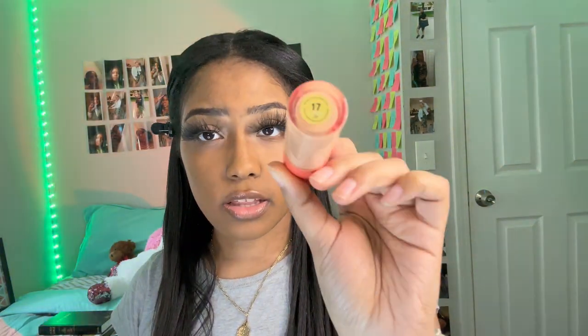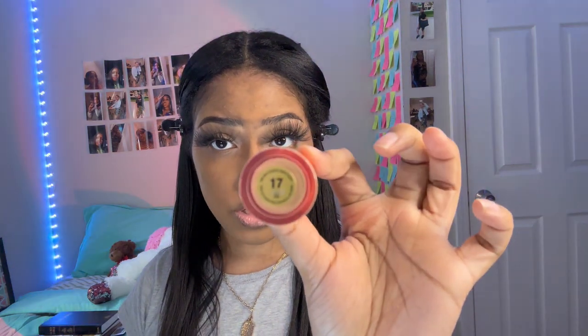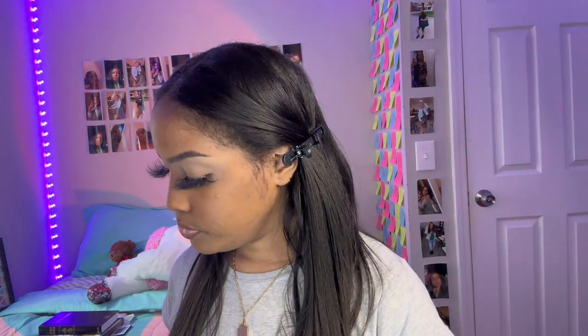Lighter shade in 17. Got one shade lighter, because when you conceal, it's gotta be at least one to two shades lighter than your actual skin tone. So it could just be brightened. You're trying to brighten stuff. Get this.